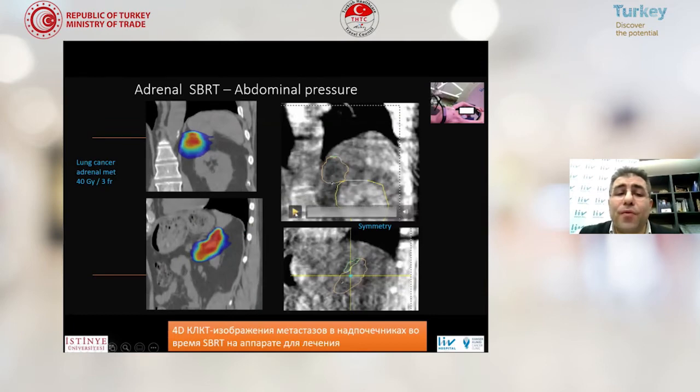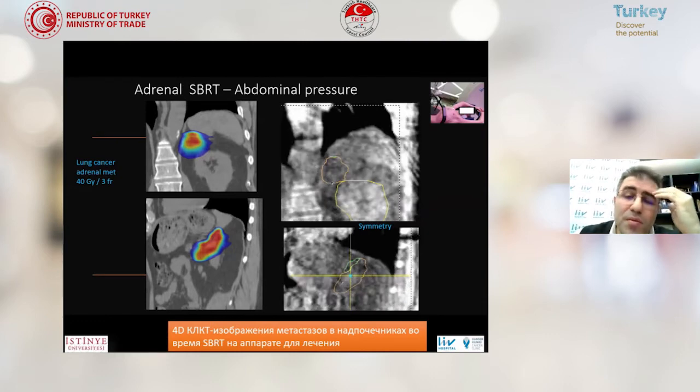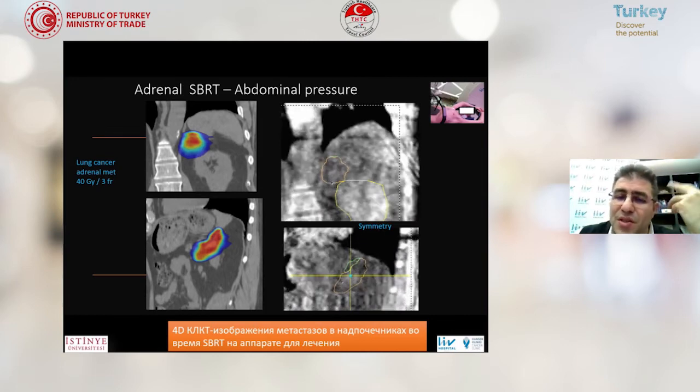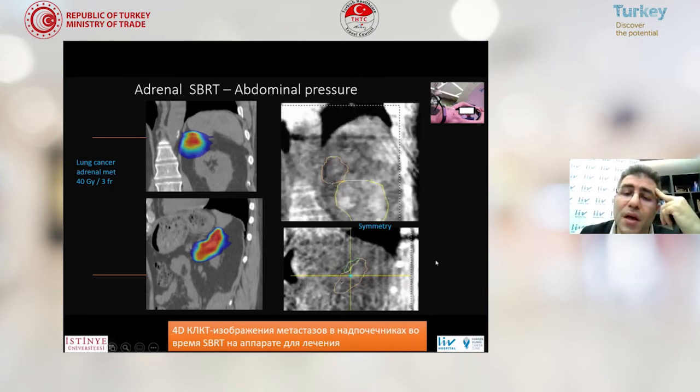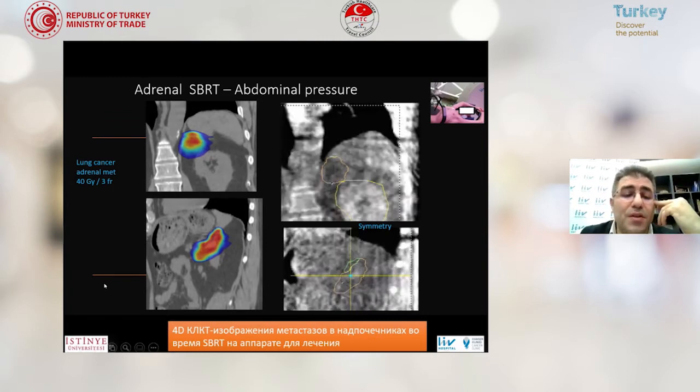For adrenal metastasis also, it is not easy to see. We know this issue very well, because in this area the CT on the treatment machine is not so perfect, but anyway, it is good enough to at least see the vertebrae and also the kidney, and we give our radiation with this abdominal pressure system. Of course, after that we will use MR-Linac for these kinds of cases.